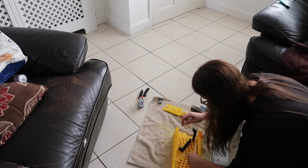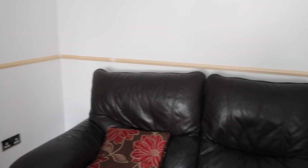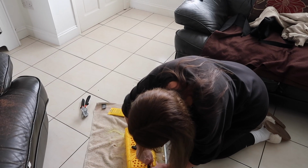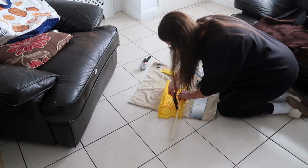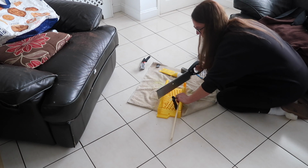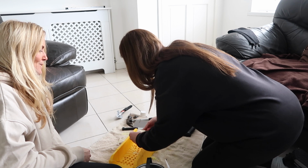It's currently 5 to 11 and we've done behind the telly here. We've done the dado on this wall, the dado on this wall, and we've also measured this wall for panels. So I'd say we're doing pretty good. It's going to look lovely when it's all done. There will be pictures and everything when I finish. And it looks lovely. No, it just stands up, doesn't it, for the angle cut.